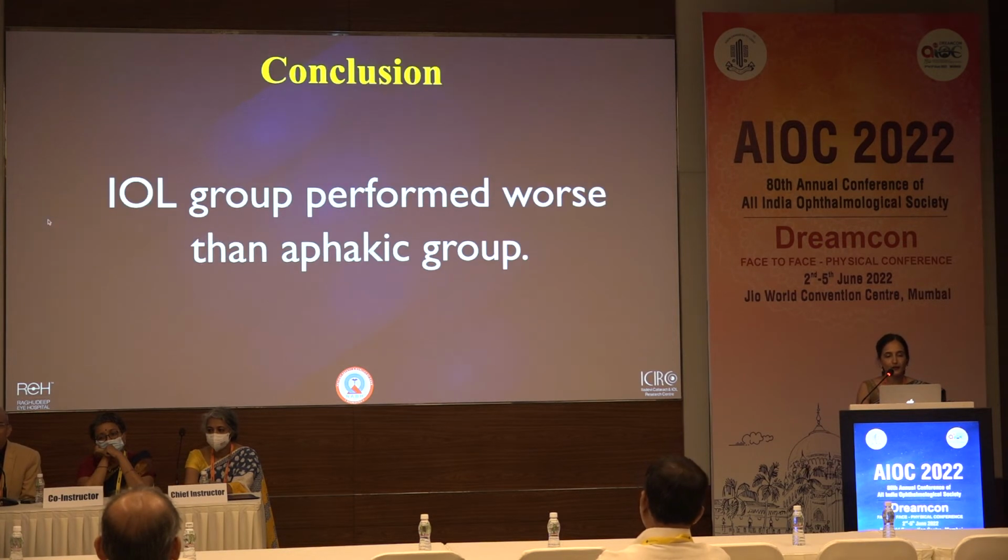Based on this study, they conclude, and they have given a recommendation which has also been followed by the American Academy, that when you are operating a unilateral cataract below 7 months of age, the IOL group performed worse than the aphakic group, and therefore do not implant an IOL. It is very well and it makes sense.